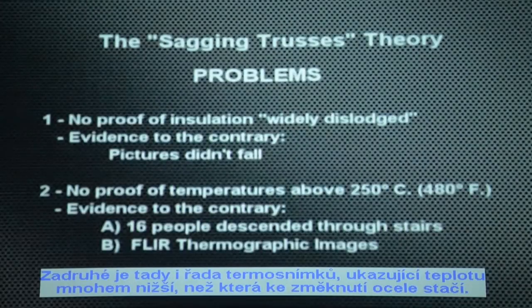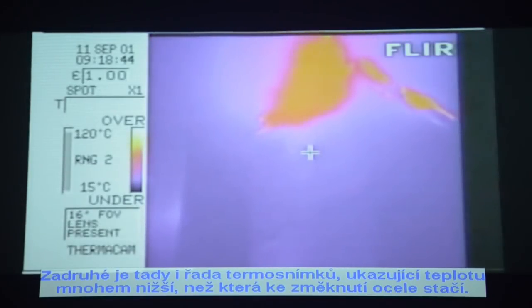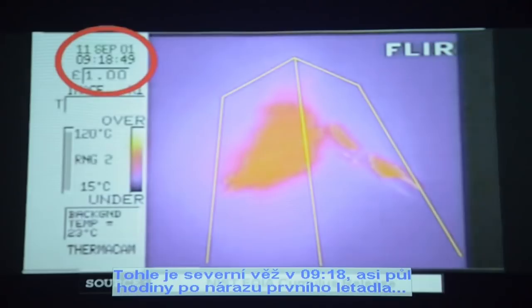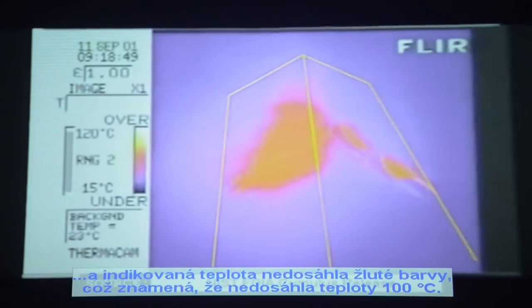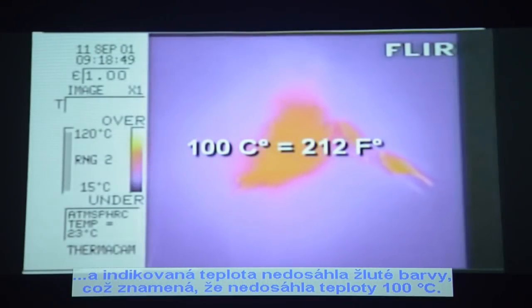Secondly, there is a series of thermographic images shot with an infrared camera showing temperatures much lower than those needed to soften steel. This is the North Tower, seen from below. It's 9:18, about half an hour after the impact of the first plane, and the indicated temperatures do not reach the color yellow, which means they don't exceed 100 degrees centigrade or 212 degrees Fahrenheit.